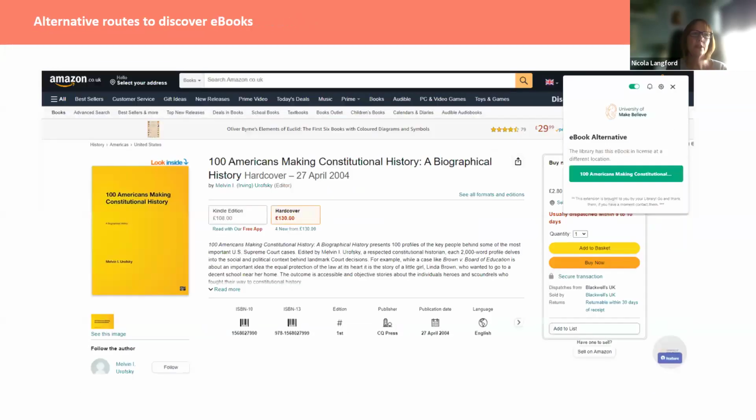We're also able to surface ebook alternatives. We all know that Amazon is a very popular search engine, and lots of people go there. And of course, here you can see that if the student actually wanted to purchase this book, it would be £130. And so here the extension has again detected that the library has the ebook in its content at a different location, and the patron would just click on the link and it would take them straight through to that ebook alternative, saving money.